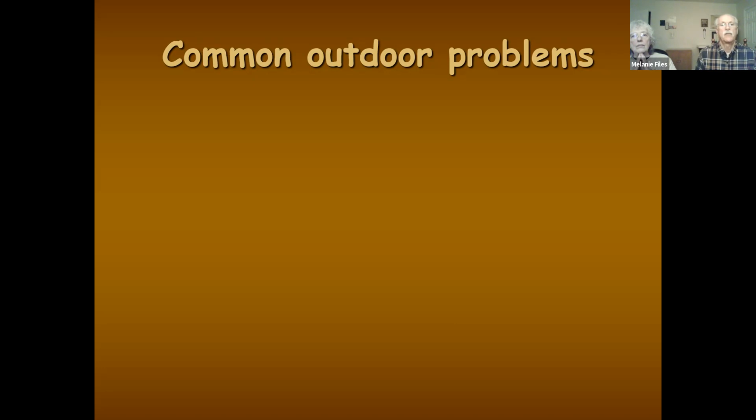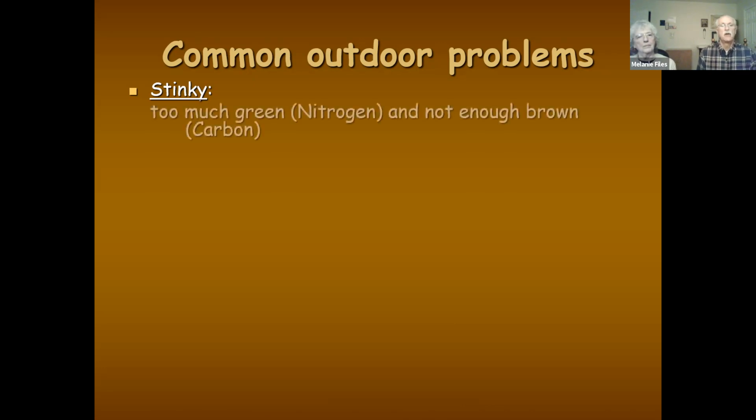So here we go with the outdoor problems. Almost always people that have never composted, as soon as they hear the word compost, if you did a word association, the first word that comes to most people's minds is going to be stinky. The only stinky pile you're going to run into is that one I showed you at the beginning that had all the stuff thrown around on it because it's not being mixed up and chopped up properly. So usually if a compost pile is stinky, it means that you have too much green or nitrogen material and not enough brown carbon material.